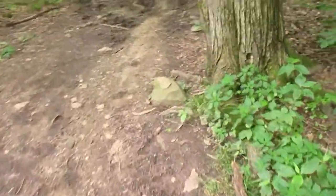This way. Sometimes I don't really pay attention to where I'm going. I'm just busy looking at the nature that I'm trying to look at, and I don't really pay attention where I'm going. So I really like that Brecksville has their trails marked out. I always find my way back. I'm never actually lost, clearly.